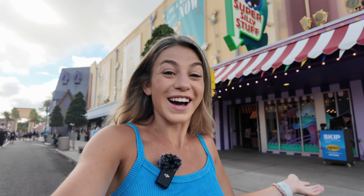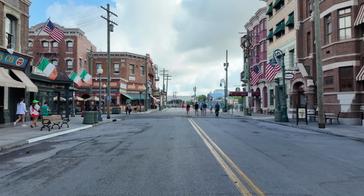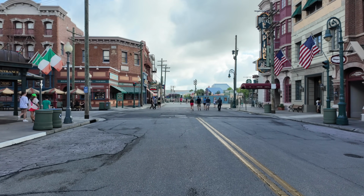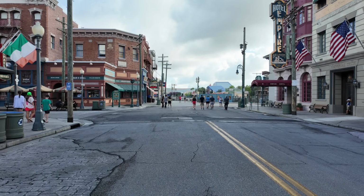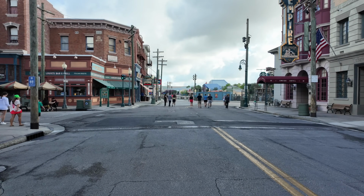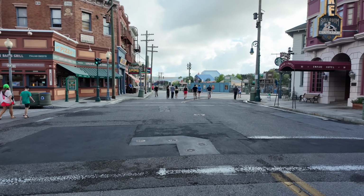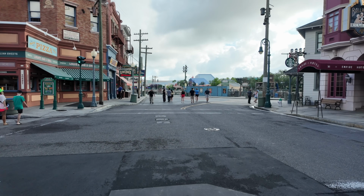Get here early, head right to Diagon Alley, and go ride Gringotts. The only thing about heading to Diagon Alley first is that it is pretty much the furthest point in Universal Studios Florida besides Men in Black. So get your walking shoes on and get ready to walk to the back of the park. But it's good because it's the hottest commodity. Everyone wants to go here. And in the morning, it's less crowded.